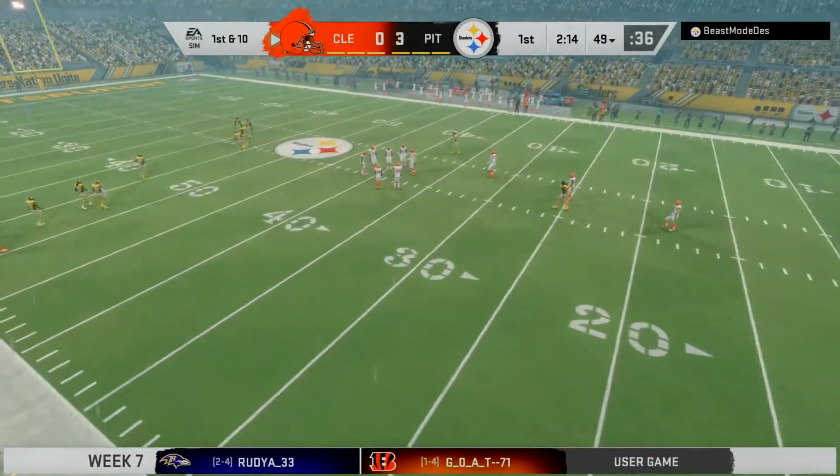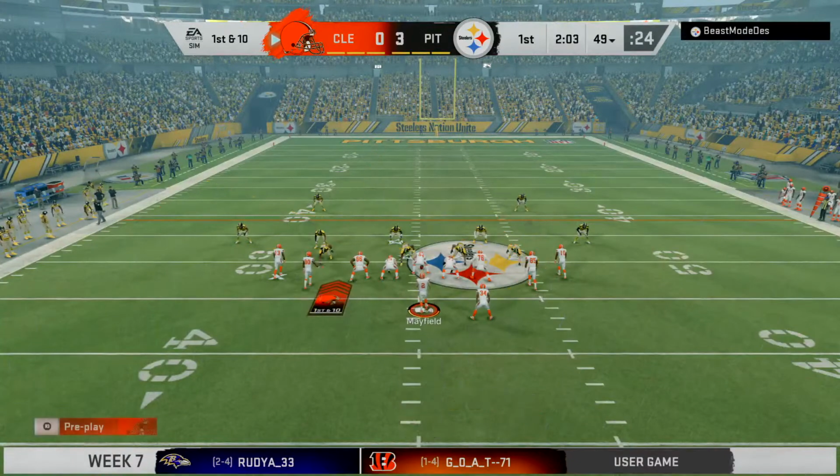A gain of 22 yards. So 1 play, and they're already just shy of midfield.